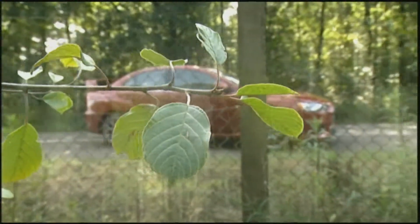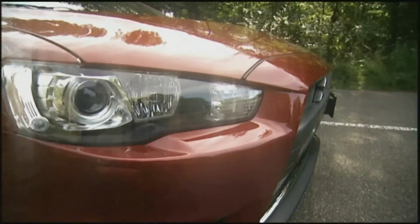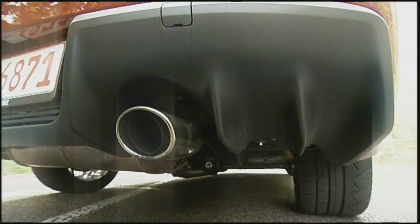The facts. Top speed, 242. 0 to 100, 6.3 seconds. 295 horsepower. Torque, 366 Newton meters. 1,998 cubic centimeters capacity. Weight, 1,665 kilos. Price, 53,800 euros.